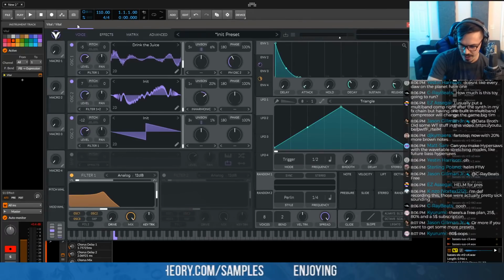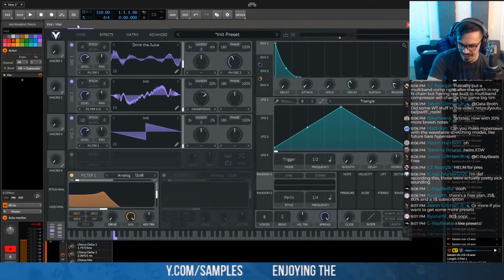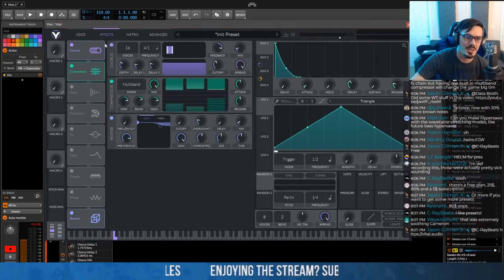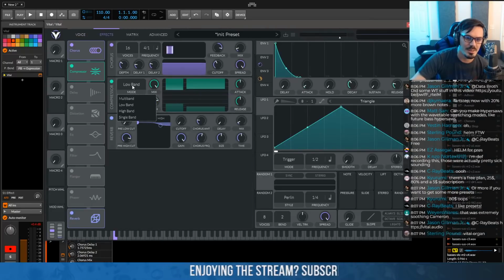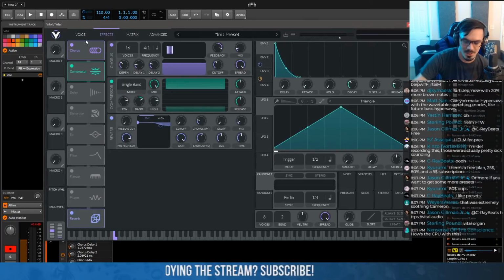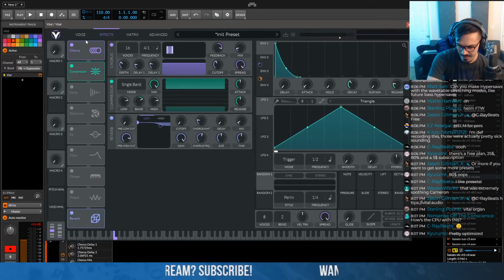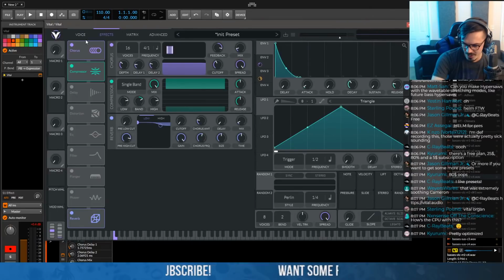Do a Moog type sound. Yeah. Oh, yeah, that's one thing worth mentioning. So it's not just OTT. This is actually a low band, high band compressor, and single band compressor. So that's nice. Let's see if we got any other questions and such.